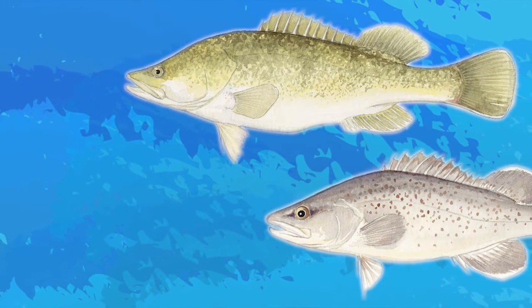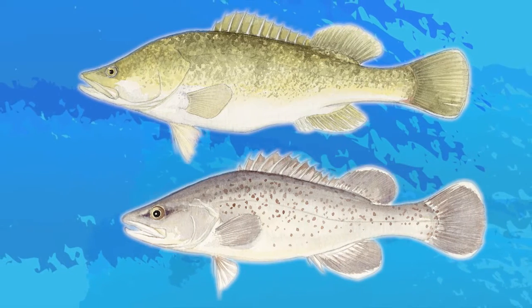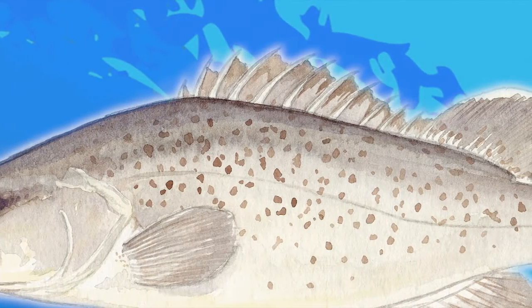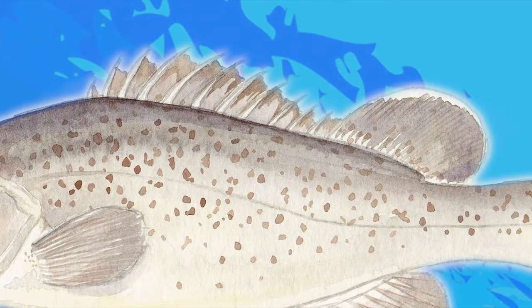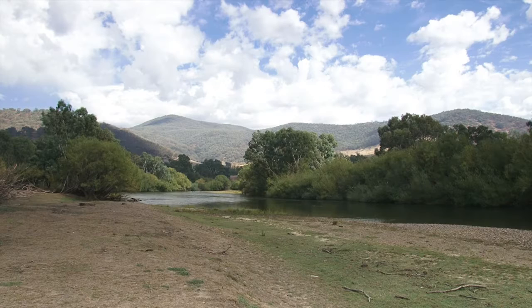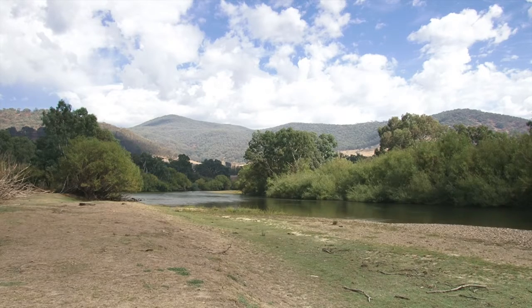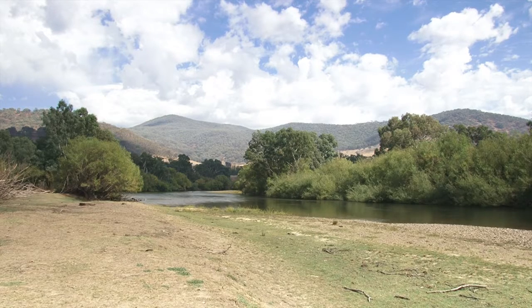So why the name trout cod? Well, I guess when our forefathers first came to Australia, they found the two species quite different. And the aggressive nature combined with the blue-grey coloration must have reminded them of their brown trout back home. Trout cod are much more active and aggressive than Murray cod, and also have a preference for cooler, clearer waters.